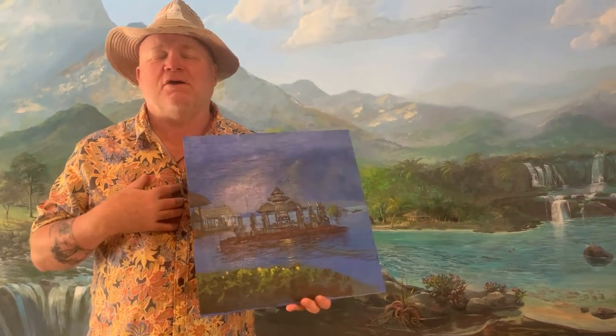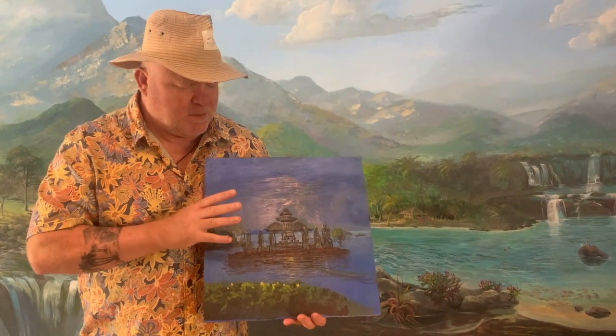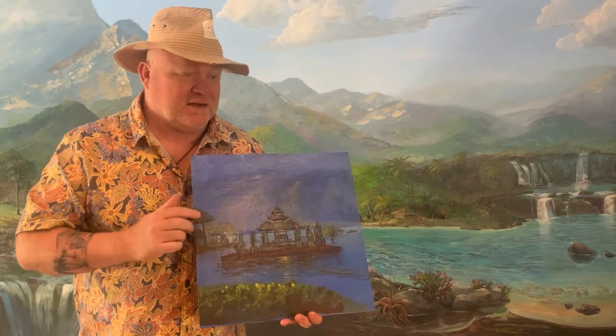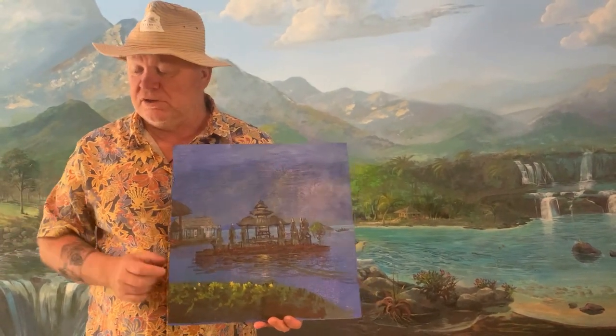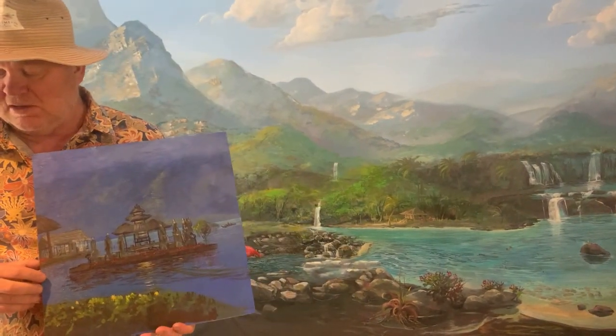And we were so blessed by the day. It was a beautiful day. And this is the painting so far. I am going to continue working on it. This is the painting now that I brought back to work in the studio so that I can then complete the works themselves.